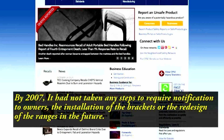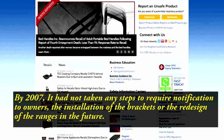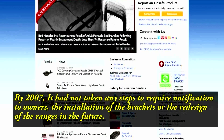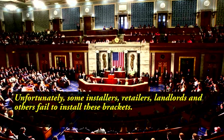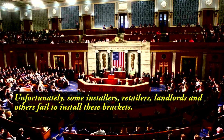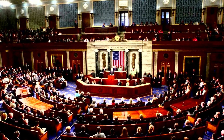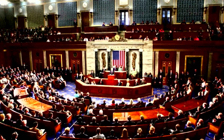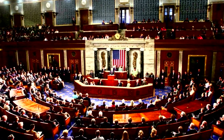By 2007, it had not taken any steps to require notification to owners of the installation of the brackets, or redesign of the ranges in the future. Unfortunately, the lawmakers charge some installers, retailers, landlords, and others fail to install these brackets. As a result, there are incidents each year involving children in which stoves are stood on or climbed upon, causing it to tip.